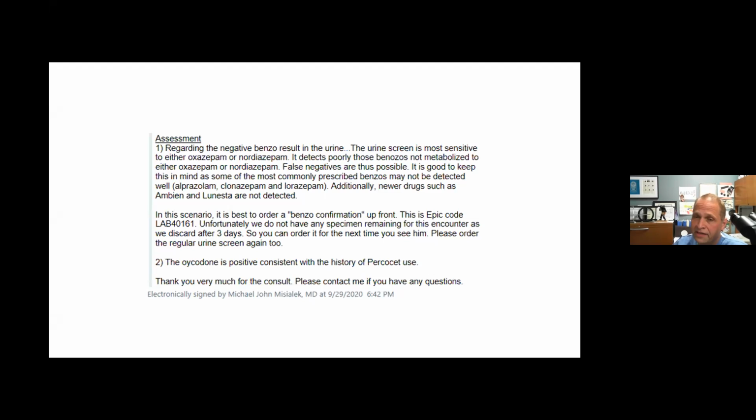And particularly other agents that patients may be using for sleep, which are technically not a benzo, Ambien and Lunesta, are not detected at all. So in this scenario, you could order a benzo confirmation up front in addition to your urine screen. And this is the EPIC code here. Unfortunately, this patient's urine had been discarded. The next time they come in, I recommended to the provider that they order that test.